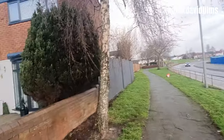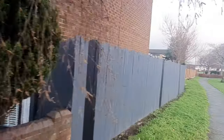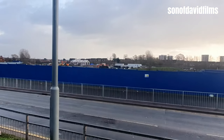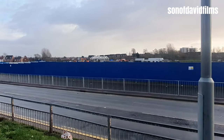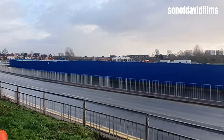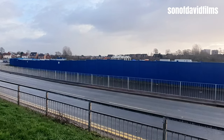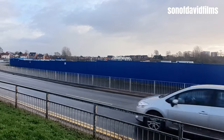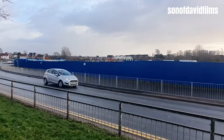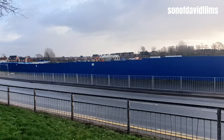There are houses on both sides. This is the Kirkby Headboat Lane rail station. It's still under construction. As we see, the signboard says that it's going to be finishing this year, 2023. So we just got into the year anyway.